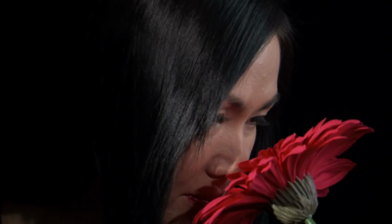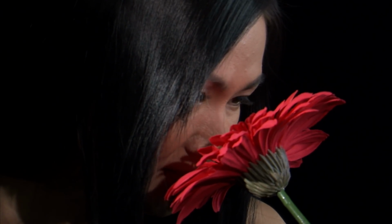Hello my friends, it's the Game Boy Geek here. Today it's all about the scents. Whether you're smelling a flower that just smells so beautiful, or whether you're smelling perfume or any type of scent, it brings you to a different place.